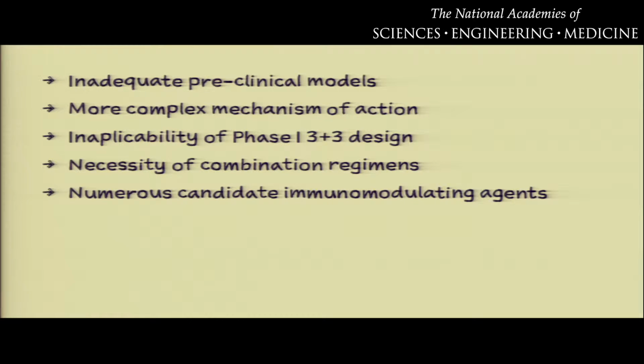regulatory T cells as well as directly what you're doing to maybe the CD8 population, and so it's likely that to really improve the regimens, we'll wind up with regimens that have even more components than what we're seeing today, and also numerous candidate immunomodulating agents that need to be evaluated in combinations with current regimens.